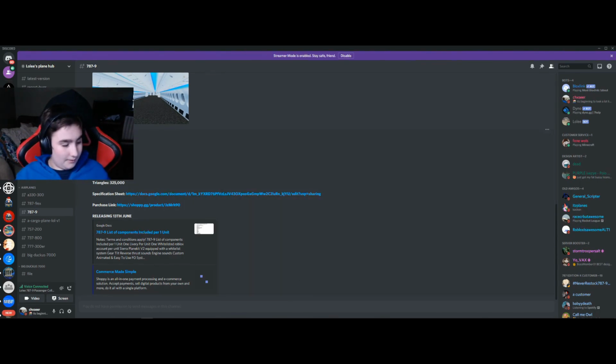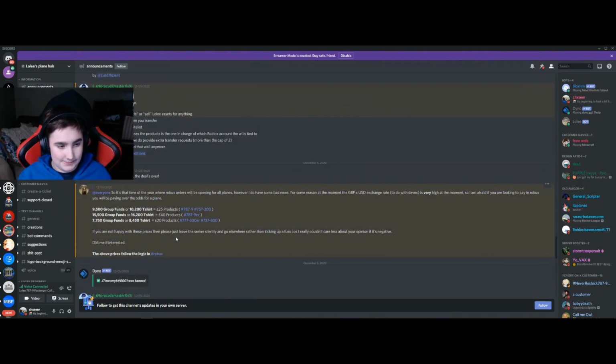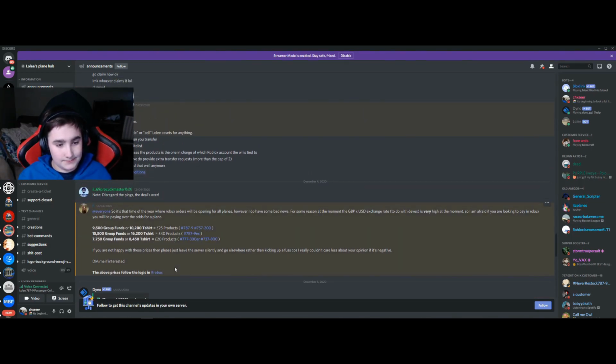Yes, this is very expensive, and I'll be in debt if I buy this. It's 9,500 for group funds, or 10,200 Robux for the T-shirt, for 25 pounds for the 787-9. It's very expensive, but it's very worth it, especially if you were to buy it in 25 GP, including, like the teacher said, all the features on the aircraft. So if you're very interested in the aircraft, you should consider buying it. But it's going to be a big price tag, I'm not going to lie, and more than I even own.